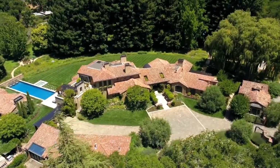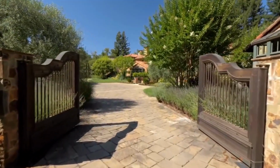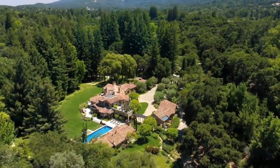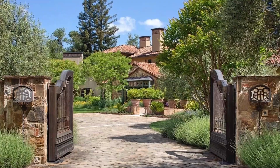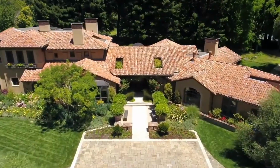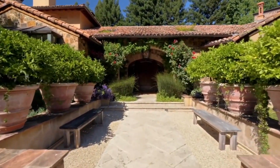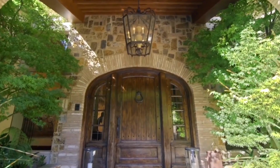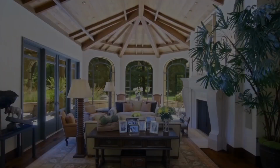Completed in 2006, the secluded oasis, set on 7 lush, wooded acres in the bucolic Portola Valley, the 8,000-square-foot Tuscan mansion is expertly designed with unparalleled attention to detail. Stunning architectural elements imported from Italy add texture and a sense of history. An entry featuring a brick barrel ceiling, hand-carved doors, limestone terraces, and a carved wood ceiling salvaged from a Venetian villa are just a few of the features that transport you to the Italian countryside.